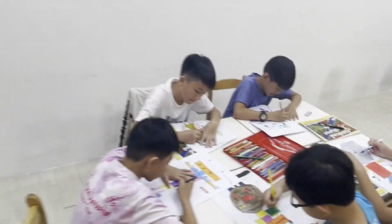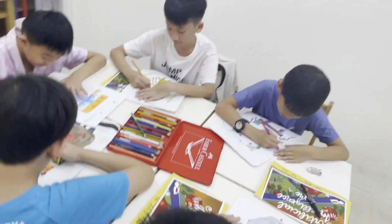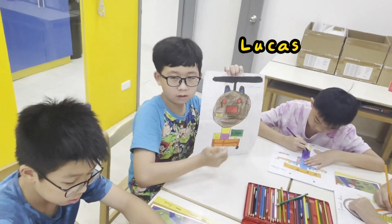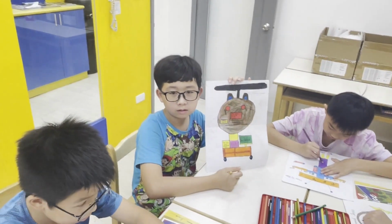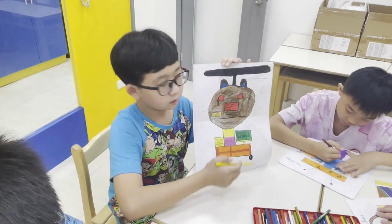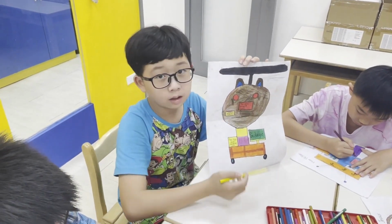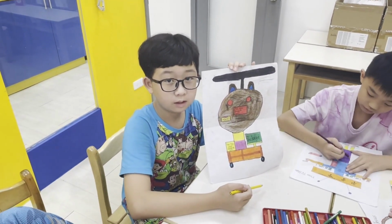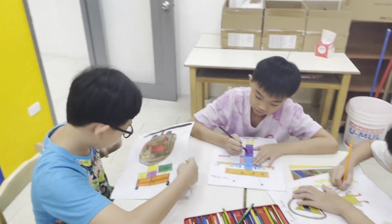Whoa. Hey, guys. Working hard? Yeah. Nice. Lucas, what is that? This is my robot. Its name is Dummy. Dummy? All right, what's so special about Dummy? It has propellers on its head, and it has a mailbox on its face. Okay, I guess it delivers mail? Yes.